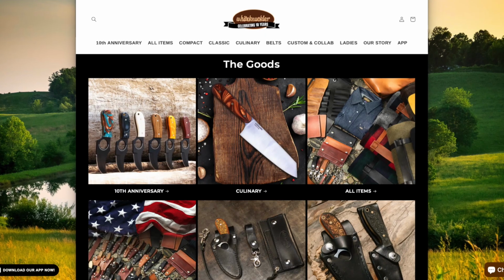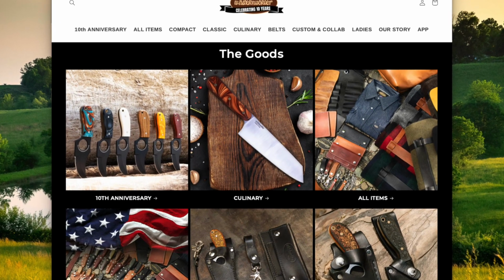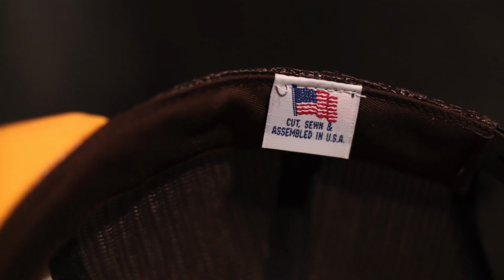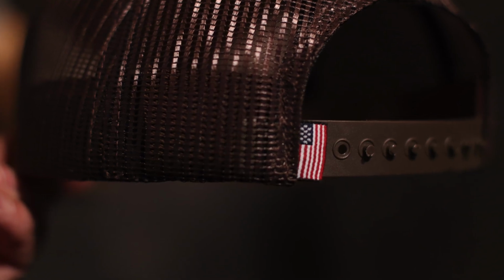This is a 5-panel trucker, really, really nice cap from Whiteknuckler Brand. They mostly make knives and wallets, belts. American company. And this is made in the U.S. I reached out to the company a couple of times to try to find out exactly where this cap is made, if it's made in the U.S.